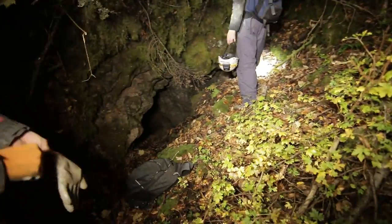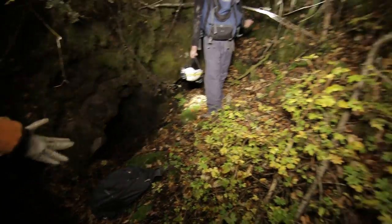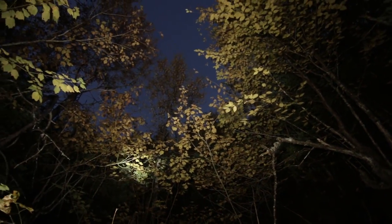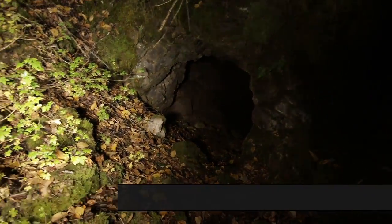Okay, we're out, finishing the adit to the left, and it is nighttime. There is the night sky. So we bid you farewell from the Markhamville mine.